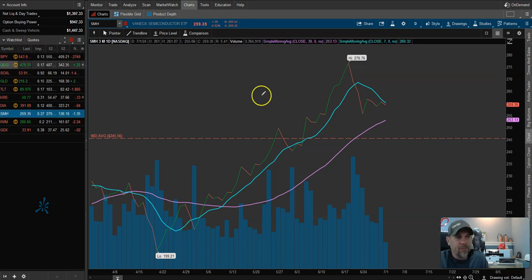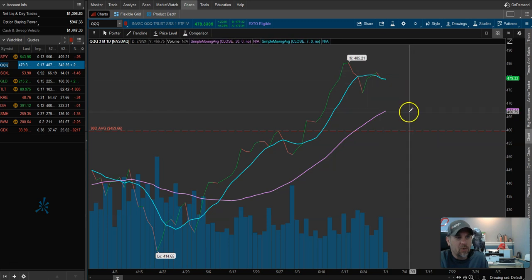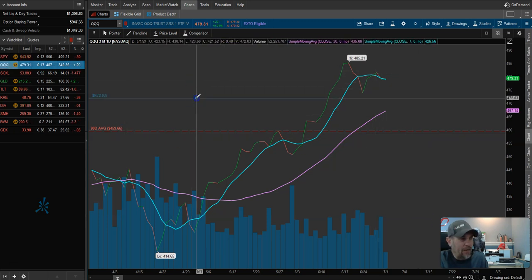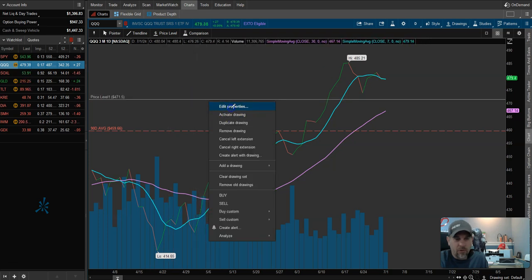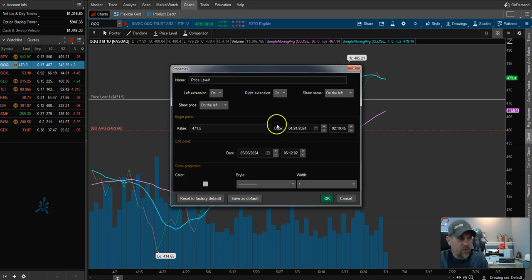All right. So QQQ has a nice one. On this one, we are going to sell, whoops. So we are going to sell the 460. And we're going to do sell.